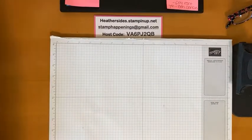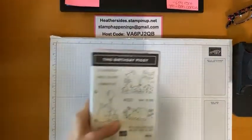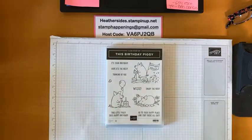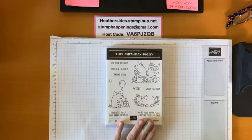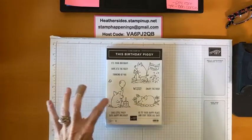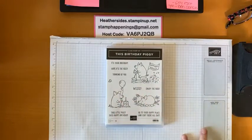Okay, so let's get going. I'm going to start with card number 1. And this card uses the This Birthday Piggy stamp set. I had to buy this one because my mom collects flying pigs. So now I just need to find some angel wings to put on these little pigs, or I need to learn to draw. I don't know that I see that actually in my future, but we'll see what happens. But it's so cute, these little fat piggies.